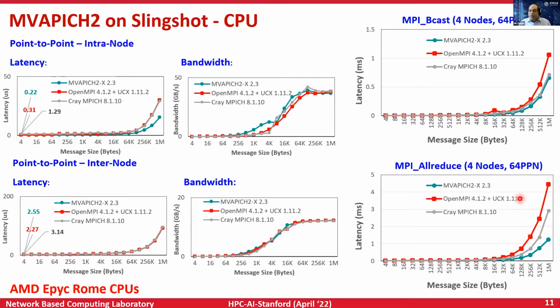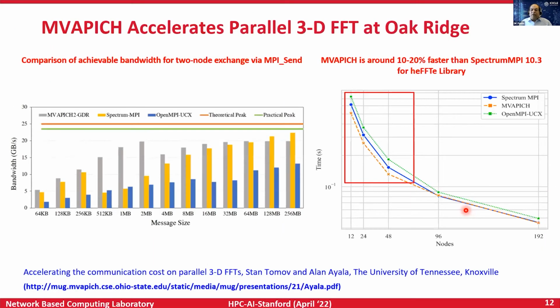We have also started optimizing some of the collectives. As you can see here, these are small scale numbers based on the availability of the machines we had access to. In a 4-node, 64 ppn, 256 core experiment, MVAPICH2-X is able to deliver very good performance for MPI bcast and MPI all reduce, compared to other stacks like MPICH and OpenMPI. We have been continuously optimizing these, and once we get access to larger scale systems, we'll be very happy to bring some of the results to you.